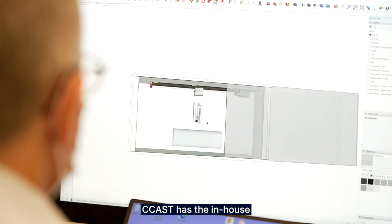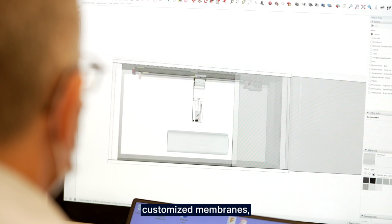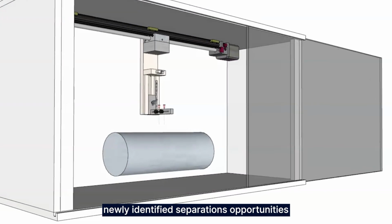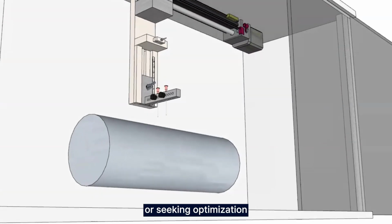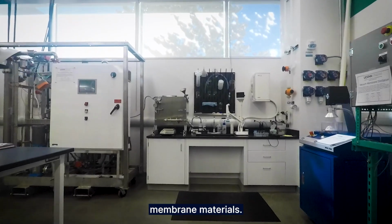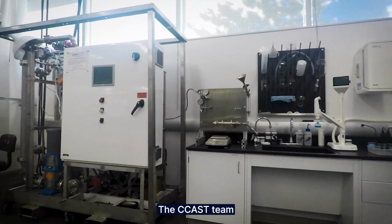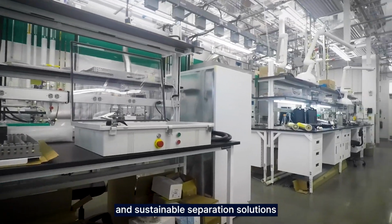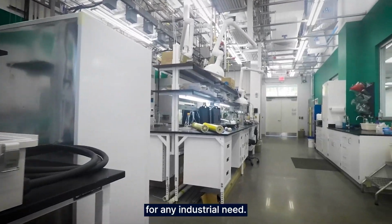CCAST has the in-house expertise to design and test customized membranes, whether you're exploring newly identified separations opportunities or seeking optimization for existing separations applications with state-of-the-art membrane materials. The CCAST team welcomes collaborations with industry and research organizations seeking low-cost and sustainable separation solutions for any industrial need.